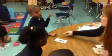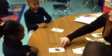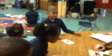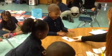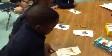Okay, so I'm going to give you a card. Show me. A dog. Very good, but I want you to do it underneath. Use this one. A dog. Good. Very good. Can you point to it for me? Good job. And last one. Then we're going to look at our book. A cat. Good job. All right.